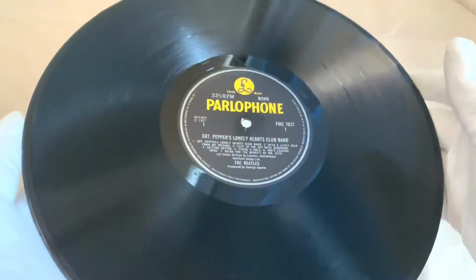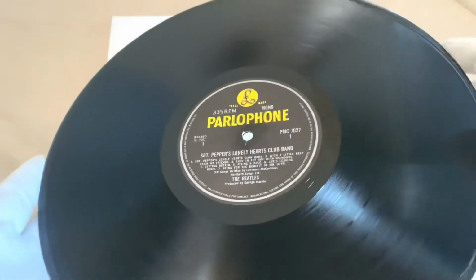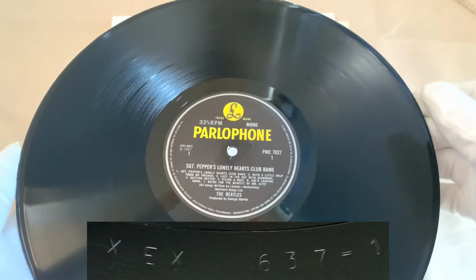And really, to me, this is the mix to have, the mono mix. It's a fabulous mix, and it's the mix the Beatles worked on, of course. And the matrix number on side 1 is XEX 637-1.